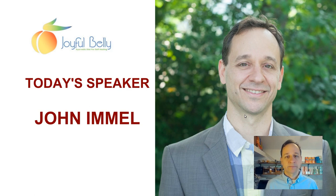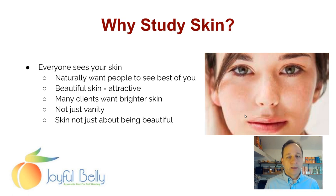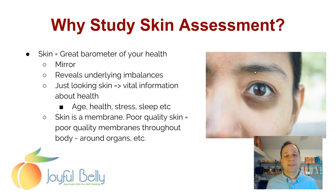And the first question we're going to ask is, why study the skin? Well, the first answer to that is, everyone sees your skin. Naturally, you want people to see the best of you. Beautiful skin is attractive. That's probably the reason why many of my clients want brighter skin. But from an Ayurveda practitioner point of view, we study the skin not just for vanity reasons. We study the skin not just because the skin is about being beautiful. We study the skin because the skin is a great barometer of your health. You can almost say that it's a mirror, that it reveals underlying imbalances in your body. In fact, just by looking at your skin, an Ayurveda practitioner can learn vital information about your health.